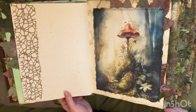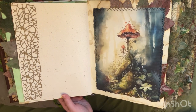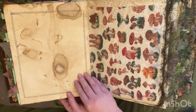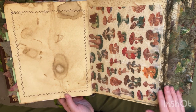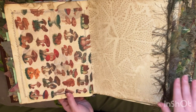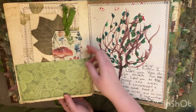And a lot of these pages are pretty thick paper. I didn't want to hinge everything because this is so big, and if I would have used regular printer paper, I would have had to do so. So I had some really big pads of multimedia paper, which I've used for eco dyeing and stuff. But the size was perfect for this, so they're a little thicker than just regular paper.